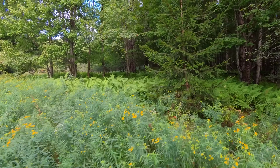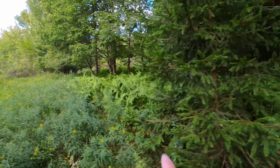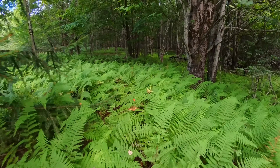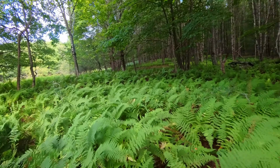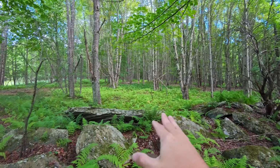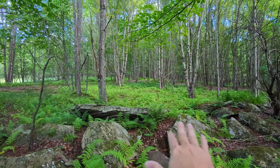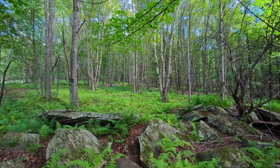So cool. And then boom, just like that, we are immediately transitioning into ferny undergrowth and into our forest canopy here. So lovely transition right into woods. I mean, I can see for probably 300 yards through this forest. So there's no undergrowth here at all. That is super nice.